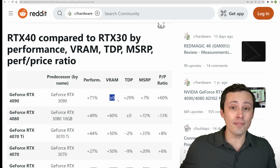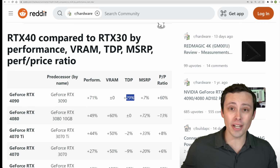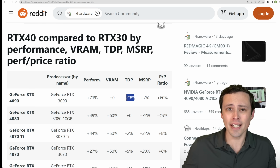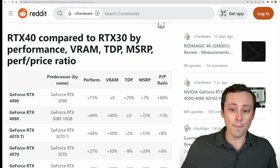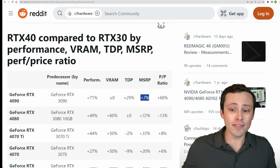Now, it still had 24 gigabytes of VRAM. We don't need any more of that. The power consumption did go up, but a lot of people had been seeing rumors of 600 watts, 900 watts, 1,000 watts. It came in at around 450 watts. But it did bump up the price of the 3090 by about 7%.